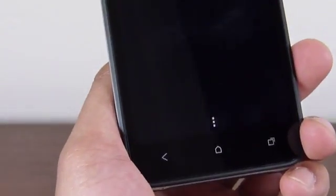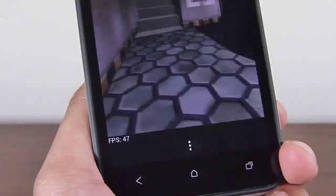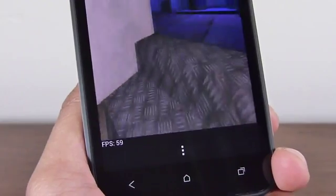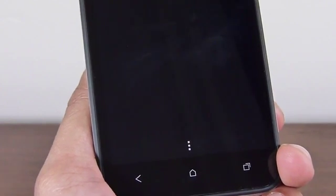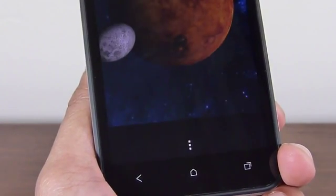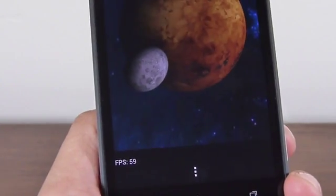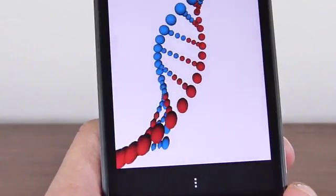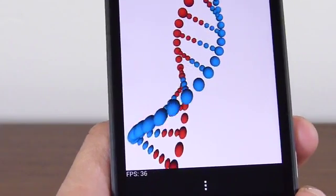See if we can zoom in here. You can see that it's doing that one there, 58 frames per second. This one here, 58 frames per second as well. So relatively smooth from what we notice here. And here we go with the next one. This test is running approximately, again, 59 frames per second, which is something that you notice with a lot of high-end smartphones here. And the last one, 37 frames per second. So that one there is a lot slower than the rest.